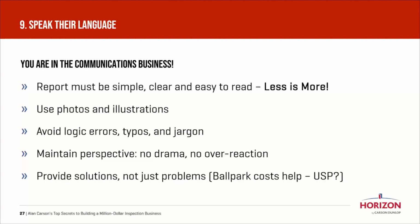So I know it takes a little longer. I know it's a little more work, but you are in the communication business, and there is no better communication than first person, singular, face to face, COVID notwithstanding.